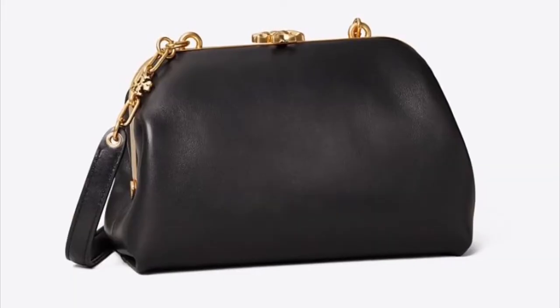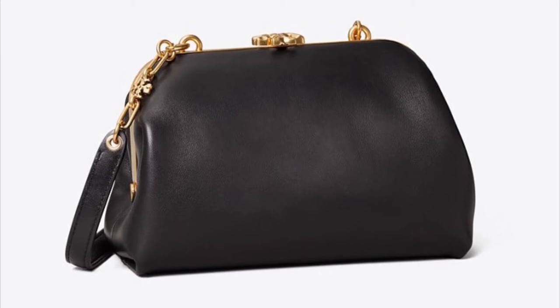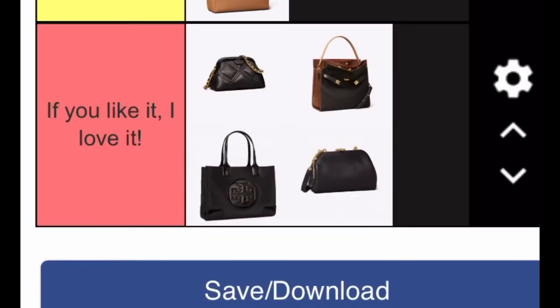The Cleo small bag. I don't like the Cleo. It's a pouch, like a pierogi dumpling. Again, I don't like that style, so for me it is a D tier. If you like it, I love it. I know tons of y'all probably like it. I know tons of people love that style, like I said before, so we won't spend much time on that.